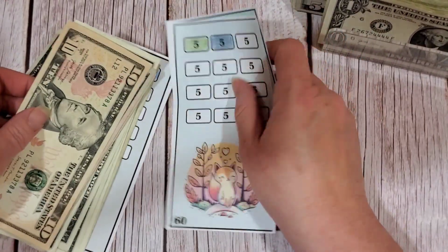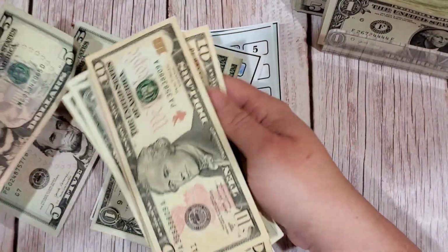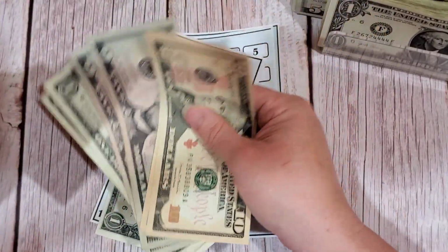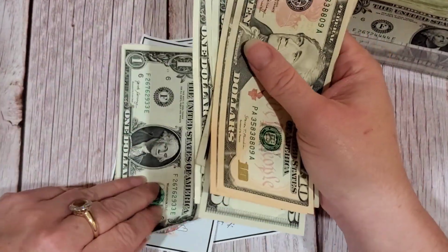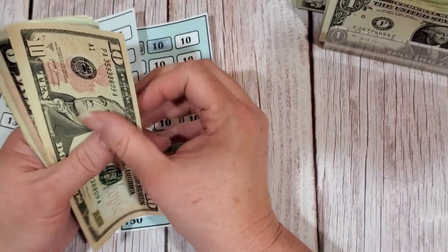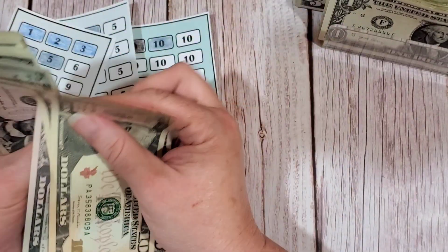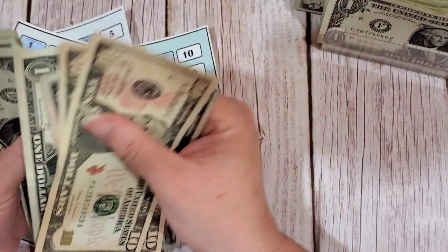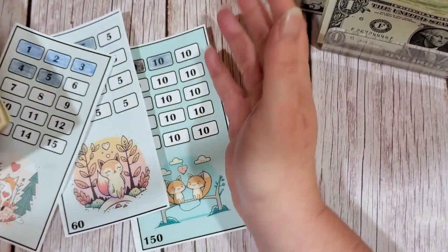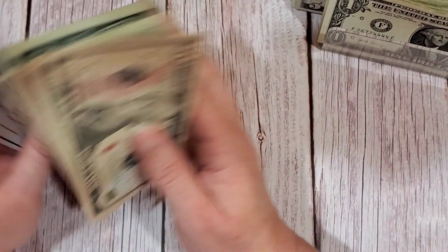Okay, so far in this challenge, in the 3 here, I have 10, 20, 25, 30, 35, 40, 1, 2, 3, 4, 5. And this is only 2 stuffings and I already have $45. This is amazing. Really, really happy.